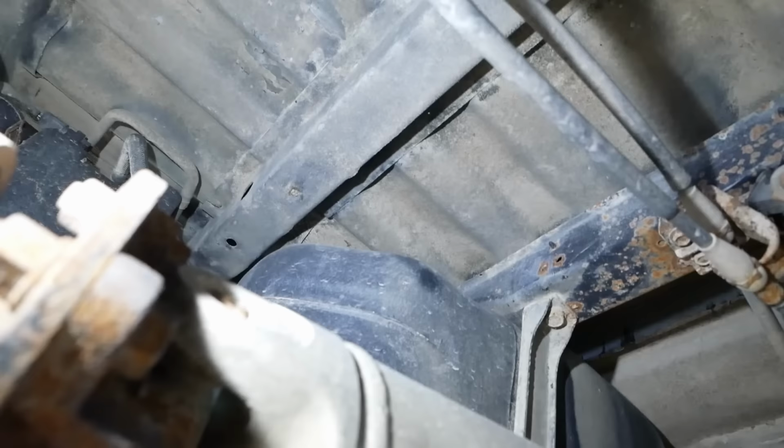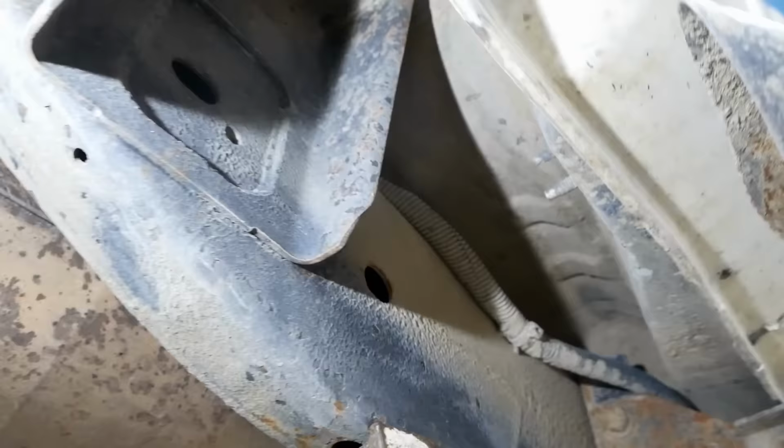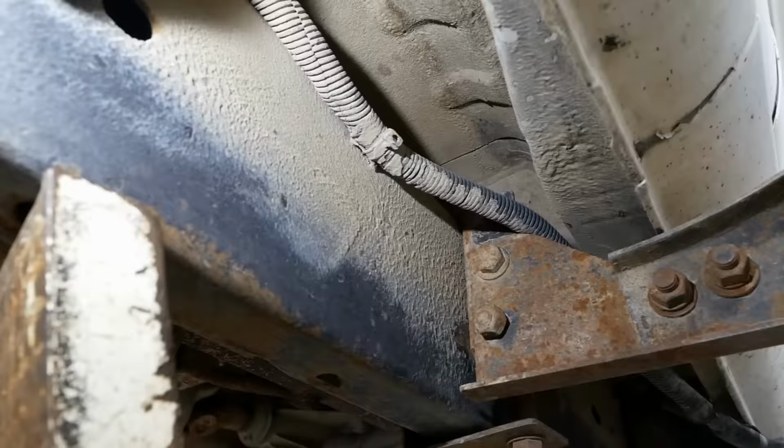No, the sensor is good. I checked the resistance. Anyway, I followed the harness. It goes up across this cross member, splits off to the right side, and then the main cable actually comes down here on the outside of the frame on the passenger side. I am not too impressed with this. Why would they run it outside the frame?